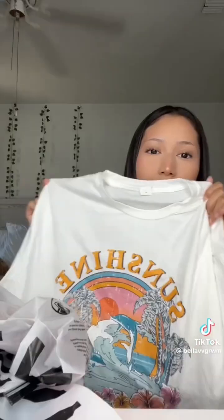And I got this white shirt. I don't know why, but the shirts look kind of big. I got white and black socks because I need more socks. I got this cute summer top. I need to start rushing or else this thing's gonna be really long. But then I got this brown top. I got this black shirt.